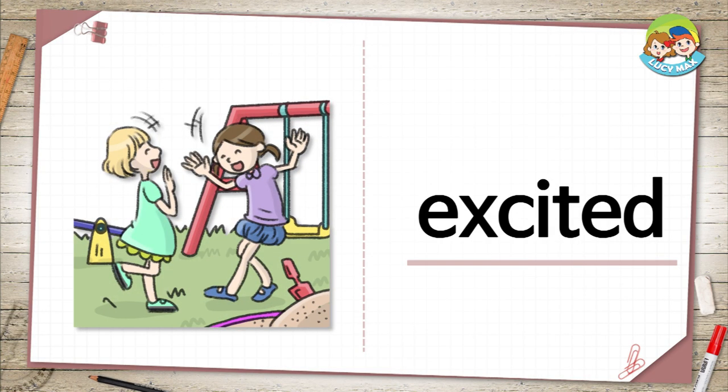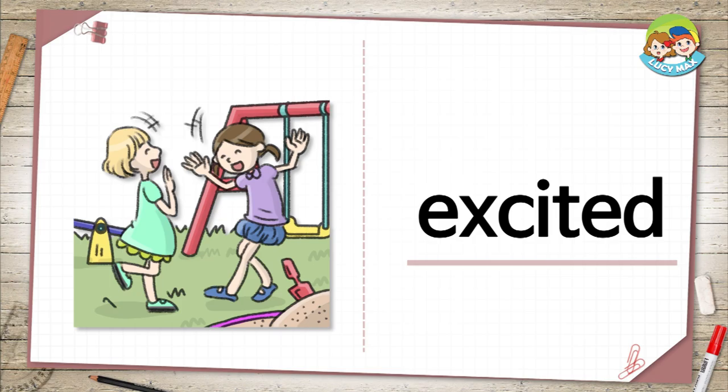Excited. In the picture, the girls are happy and they're moving around. They feel excited. What makes you excited?